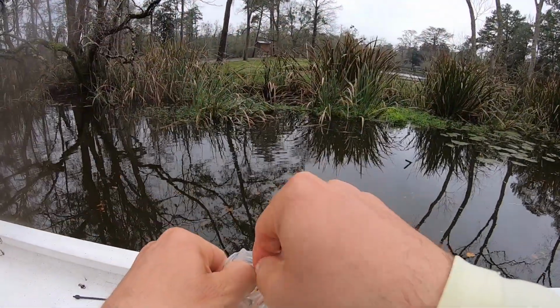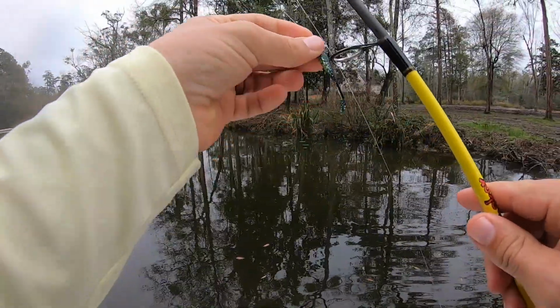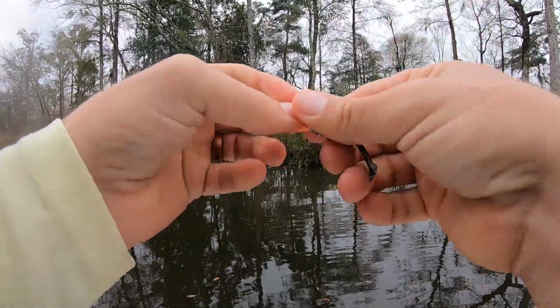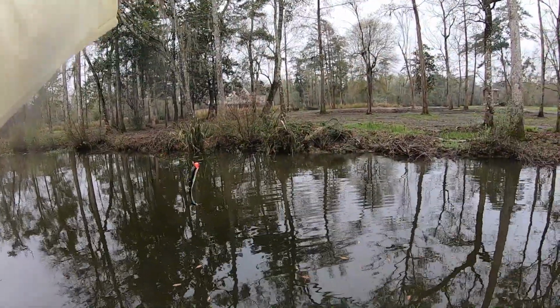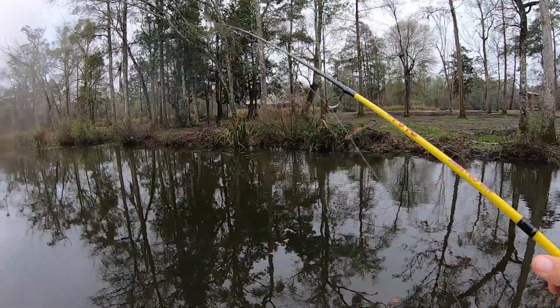Boy, he took it deep. That's a good sign. Right, I'm gonna give this black and green matrix mini a try. I think they call this kryptonite, but I'm not sure. I'll look it up to make sure. But sac-a-lait are definitely color conscious. So let's see if they want this today.